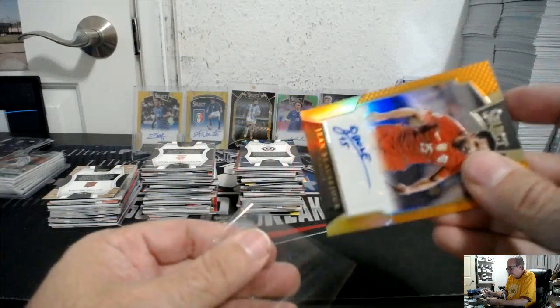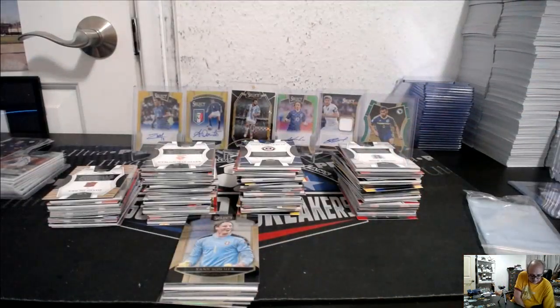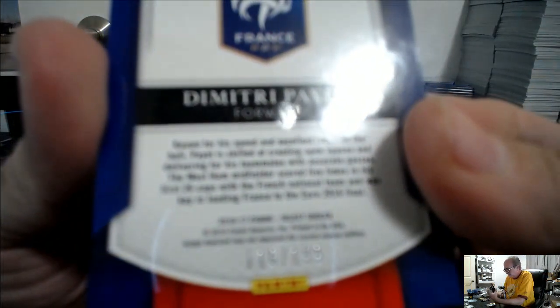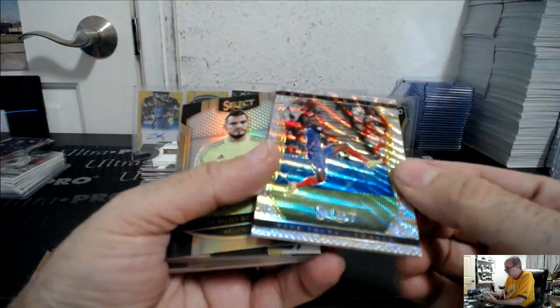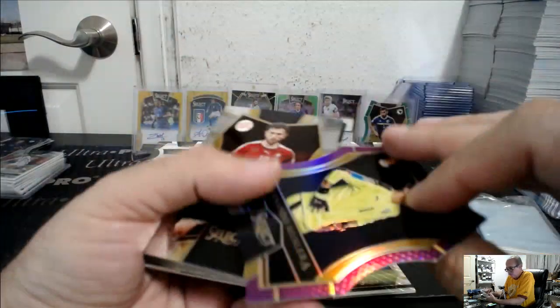Autograph, Jean Beausejour, 60 of 75, Chile. Jean Beausejour. Red, 116 of 199, Payet. Harry Kane, Chicharito. We got France, Pogba, Romero. Got Muslera to 149, 42 of 149.